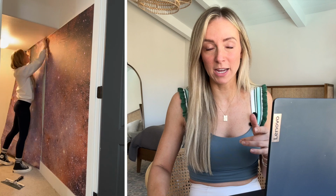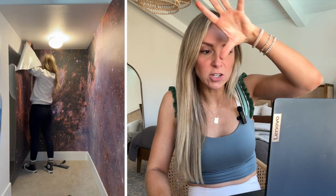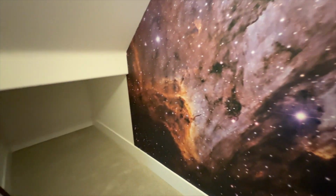So the nice thing about working in a closet is the ceilings aren't too high, so I didn't need any ladders. It was really not too bad of a space to work in. As you can see, there's actually this cool area down where the stairs go, and I had an idea for this area to be like a cool little spaceship.